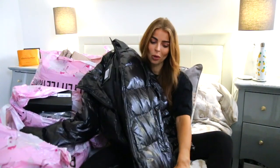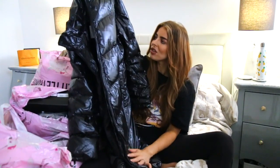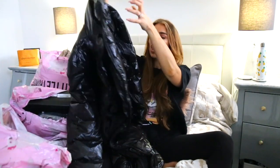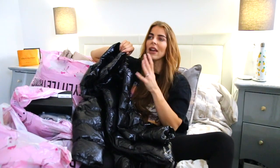It is so warm. It's got the padded sections all the way down, but they're on a diagonal, so they're really flattering. And then rather than having a big hood, it's just got a funnel neck around the top, and then dead nice long sleeves. It feels really, really warm, and I just love a coat like this. I just think it always looks nice. It's the kind of thing I wear all the time for school runs, or taking the boys to football, or taking the dogs out for a walk.